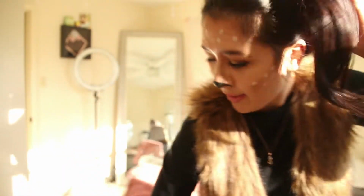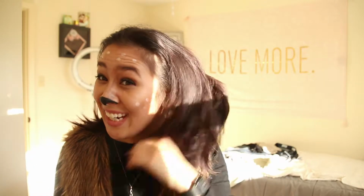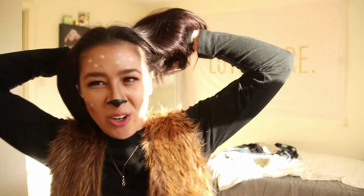Okay, Halloween is now over in my book. I'm going to be taking off this look so that I can take Mason on a walk. And I don't want to look like this while taking him on one because I already look like I'm in high school, and so I don't want them to mistake me for being a trick-or-treater.